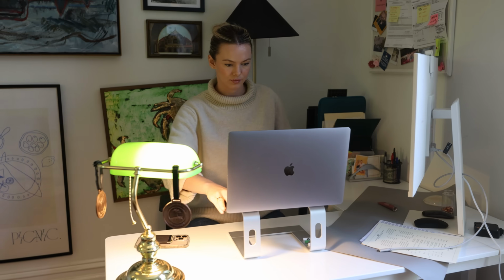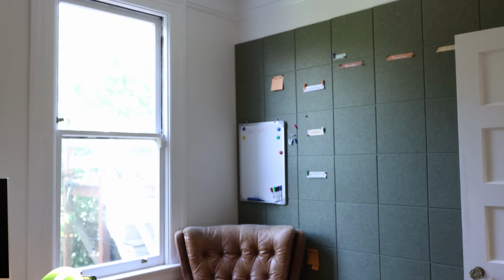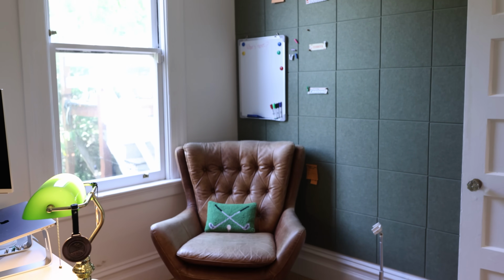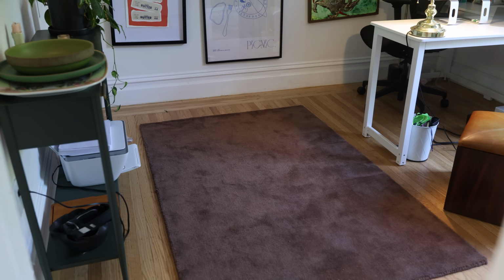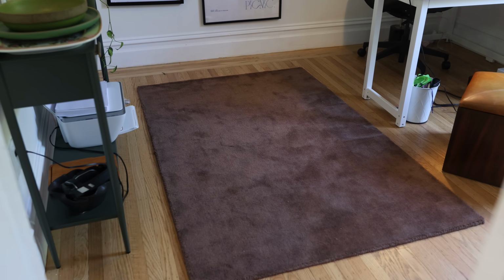This is where I work and take a lot of calls, and then I have this little chair here, which is where I'll sit and I'll do my voiceovers. We added a rug so that there's less echo and reverb when I'm recording my voice for my videos.